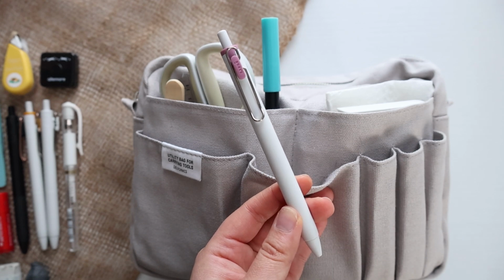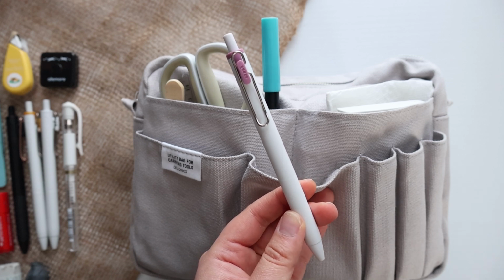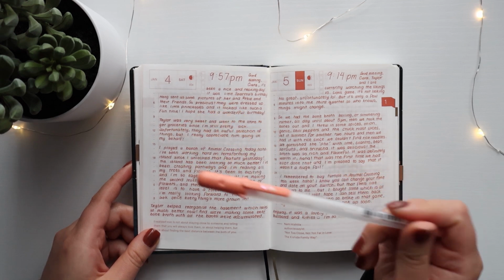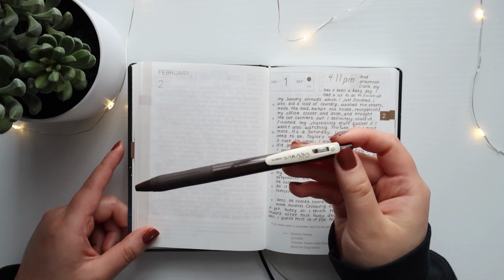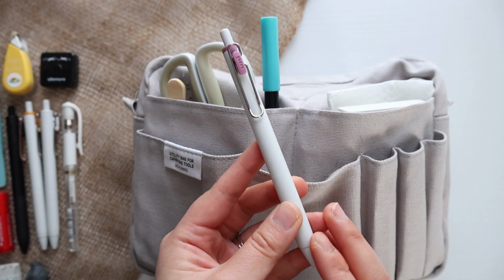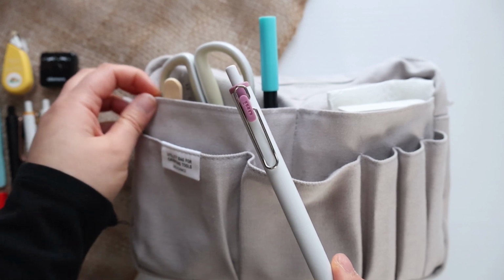As some of you may know, I do daily journal entries in my Hobonichi Hono, and I've been wanting to have the pen that I use match the color of the ruling as well as that month. So for January, I had a Sakura Jelly Roll Moonlight pen in here, and for February, I had a Zebra Sarasa Vintage shade in here, and now for the month of March, I have this Uniball One Blackberry Sorbet, and of course when April comes around, I'll go ahead and swap it out as well, but I just like to keep it in this pocket.